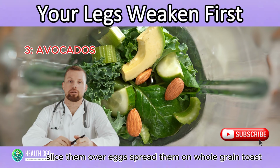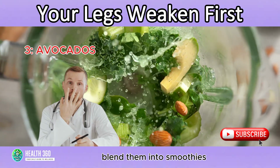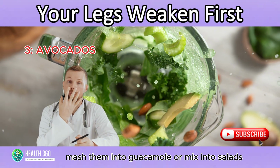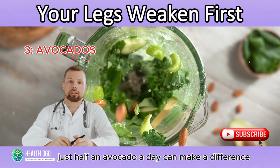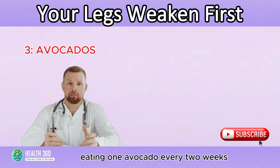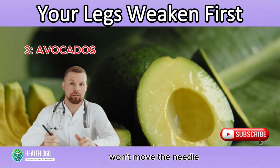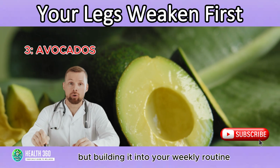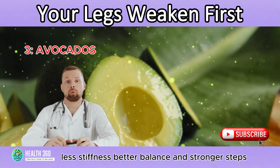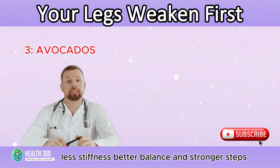Slice them over eggs, spread them on whole grain toast, blend them into smoothies, mash them into guacamole, or mix into salads. Just half an avocado a day can make a difference. And remember, consistency is key. Eating one avocado every 2 weeks won't move the needle, but building it into your weekly routine, that's when you'll feel the shift: less stiffness, better balance, and stronger steps.